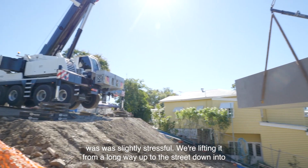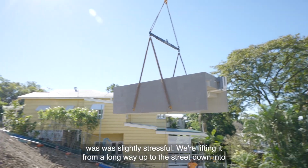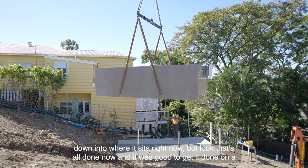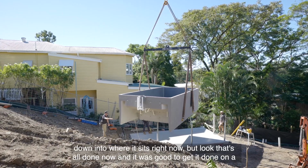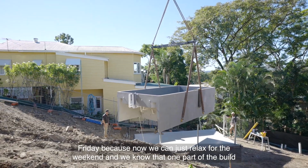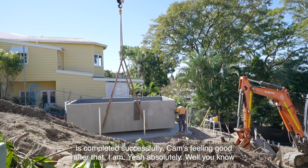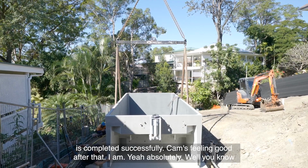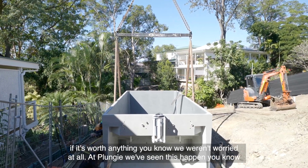Yeah, the lift in was slightly stressful. We're lifting it from a long way up at the street down into where it sits right now, but that's all done now, and it was good to get it done on a Friday because now we can relax for the weekend, and we know that one part of the build is completed successfully. Cam's feeling good after that. I am. Absolutely.